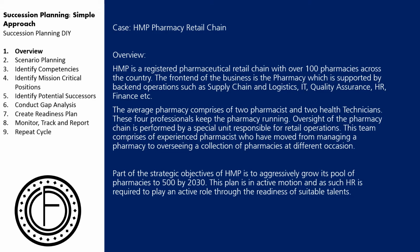For this course, our learning areas will be scenario planning, identifying competencies, identifying mission critical positions, identifying potential successors, conducting gap analysis, creating a readiness plan, monitoring and tracking and reporting, then repeating the cycle.